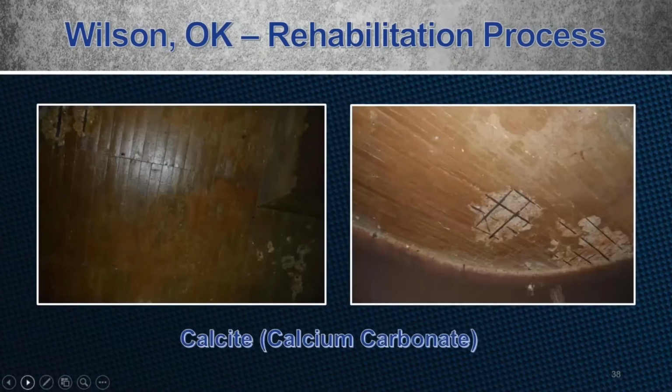Looking at these pictures, the inside walls were covered with a thick layer of calcite, which is calcium carbonate that had built up over the past 80 years from this harsh well water. It had to be removed for the coating system to bond properly. Calcite had to be removed along with all the deteriorated concrete before the lining system installation. The picture on the right shows the exposed rebar and the calcite, and all that concrete was really loose right there around that rebar.